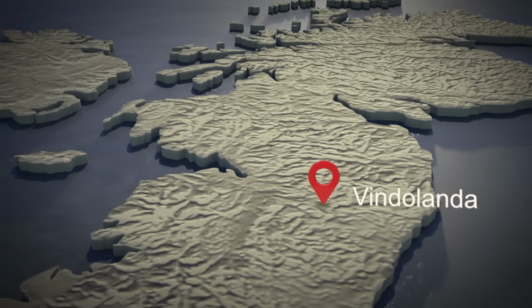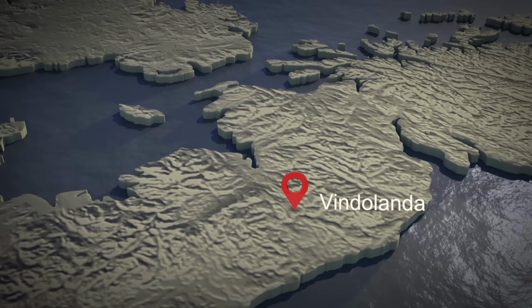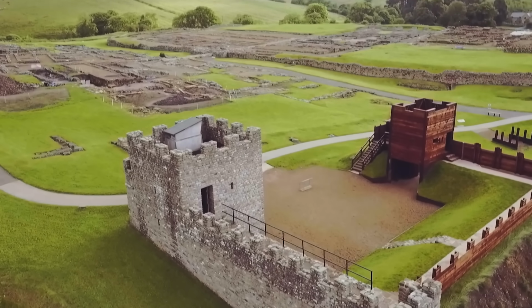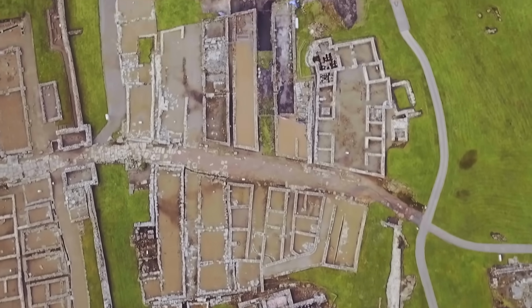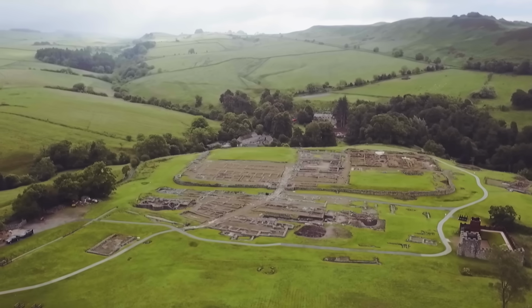Our next investigation takes us to the Roman fort of Vindolanda in Northumberland. Vindolanda is near Hadrian's Wall, the northernmost frontier of the Roman Empire. For almost 300 years, its numerous forts were key to the stability of military rule in this inhospitable and dangerous no-man's land.